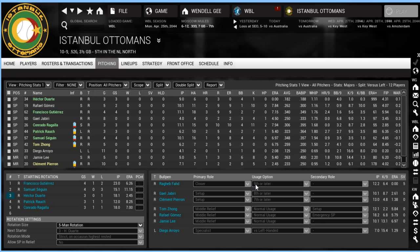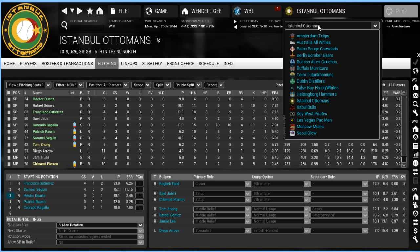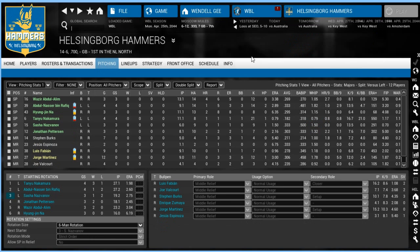The Godfather is running a strict closer role with a perfect ERA and 5 saves. Jabiri and Pierron are splitting setup, 7th inning and 8th or later. Tom Zhang, Gomez, and Jamie Lee are all running middle relief. Diego Arroyo is a loogie, purely a loogie. So, man, I love the specialization in these bullpens. You guys are amazing. I feel like I've been stuck in the 13th century here. Baseball 13th century or something.